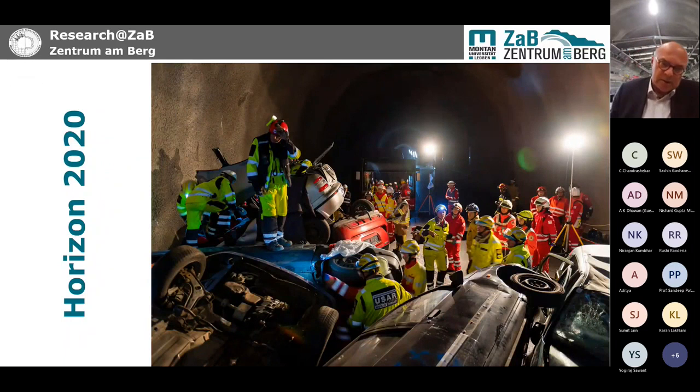What you see here is a picture of the Horizon 2020 project, which was called Iron Ore, a European research project with the question: if we have a mass carambolage in an underground structure, with about 1,000 people in the tunnel, how do we get them out the quickest, and who has to do what? Here we were working with Croatian, Hungarian, but also German rescue teams to see how it works, how can we work together between fire brigades and rescue teams.